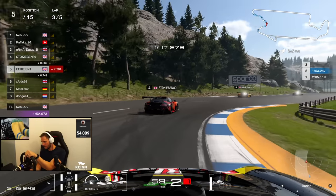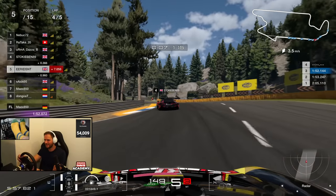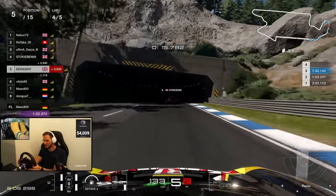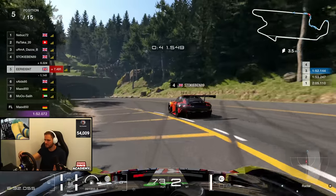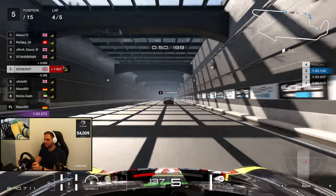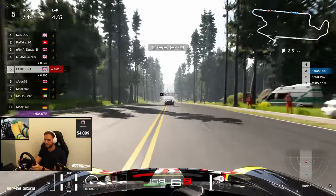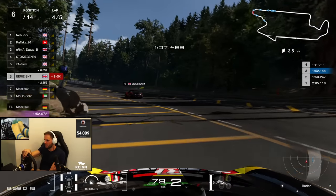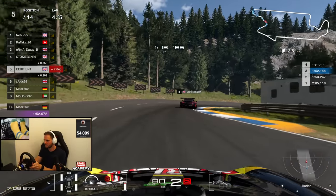Careful over this hump. We couldn't get a podium here, could we? Hopefully that's not a penalty. Oh, no, no, sorry, no, don't go. Wasn't expecting him to slow down quite as much, my apologies. Right, this could put us in a bit of a hole here. He's gone for it. The old switcheroo. Go!